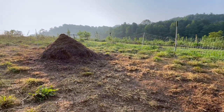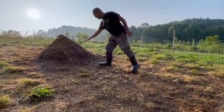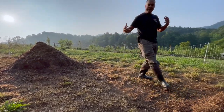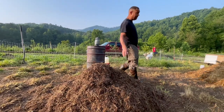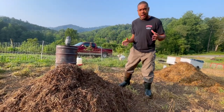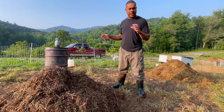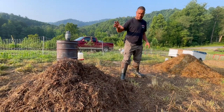If you look at it, we had these two piles up here that we combined. And this is honestly the way we prefer to do it, because it seems like everything works even better when we can take this 1.5 cubic yards and turn it into 3 cubic yards. It seems to break down better, more evenly, and also it's easier to manage at the end of the day. So we're going to do the same thing all over again.